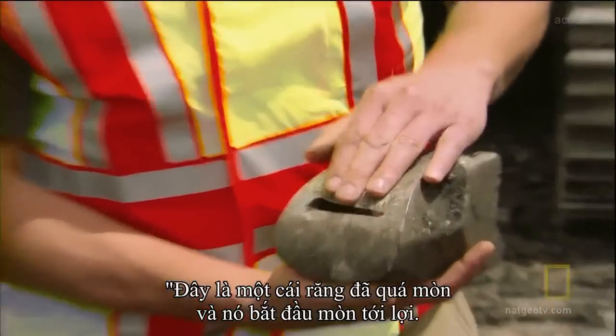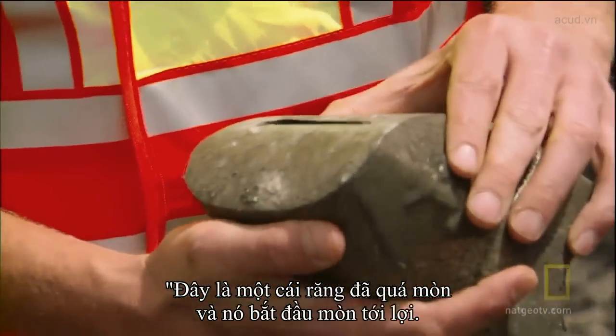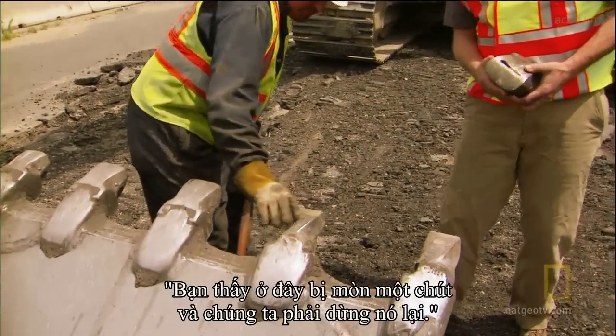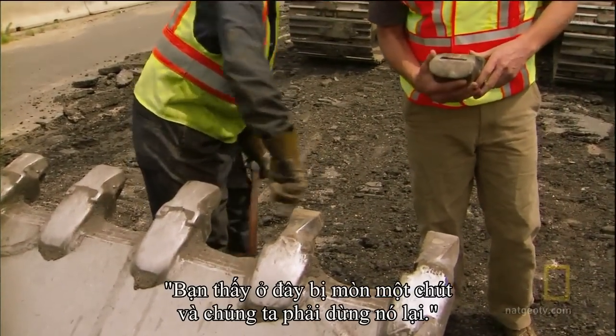This is actually one that's been worn down too far. Yes. And it started to wear on this piece here. That's actually the piece of the bucket. Yep, you can see just a little bit of wear right there. That's something we want to stop.